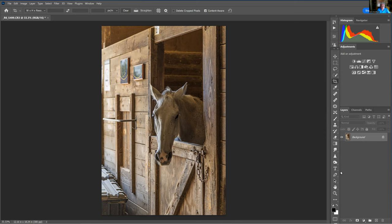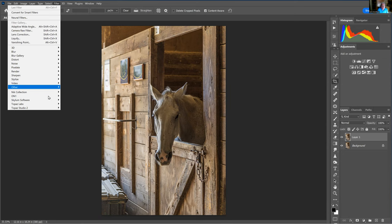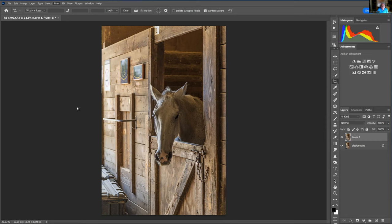So we're going to duplicate the background image, which is Control J. Now everything we apply goes to Layer 1, which is the duplicate, and the background is pure and good. We don't have to start from the beginning if we screw things up. Okay, so now we're ready for Topaz Denoise. You go up to Filter, go down to Topaz Labs, and Topaz Denoise.